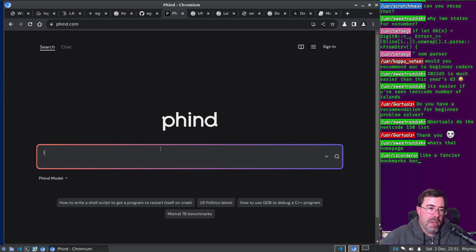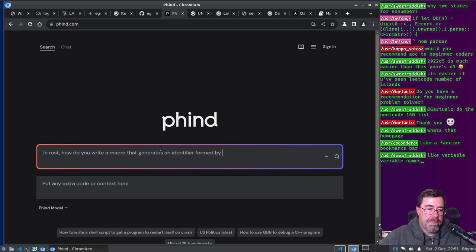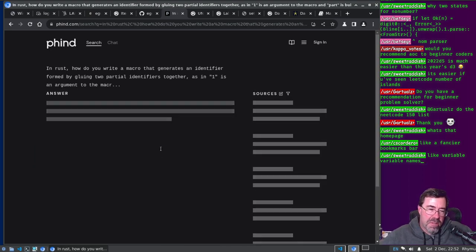Maybe I can ask Phind. What am I stuck on? In Rust, how do you write a macro that generates an identifier formed by gluing two partial identifiers together, as in one is an argument to the macro and part is built into the macro, producing an identifier, part one. Giving it enough context here. Asking the AI.